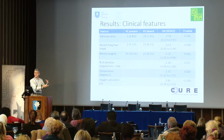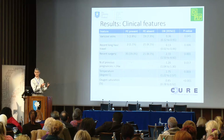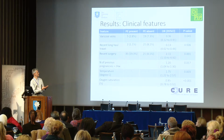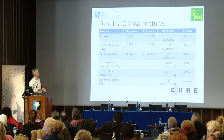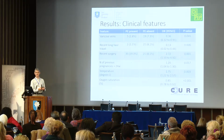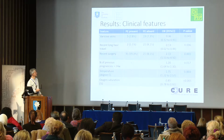It may be that there's a selection process going on in our cohort here, where if you have varicose veins or have recently travelled, you're more likely to be referred up to hospital for investigation. Or it may be a recording issue, because we're collecting data from different sources, they're more likely to be accurately recorded when identified prospectively. But that's a bit confusing.